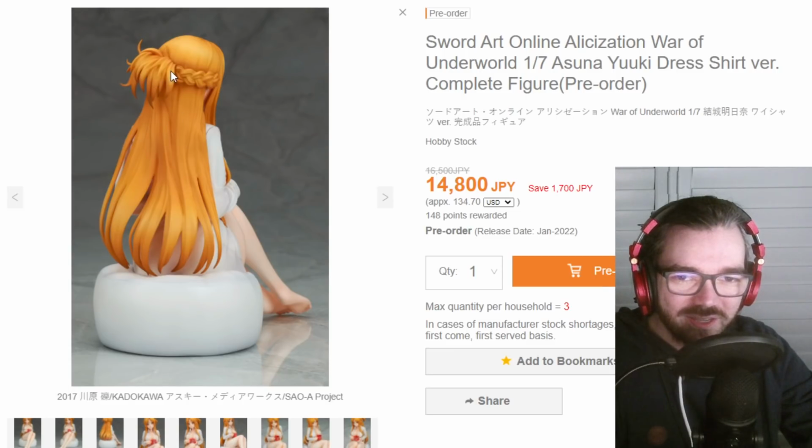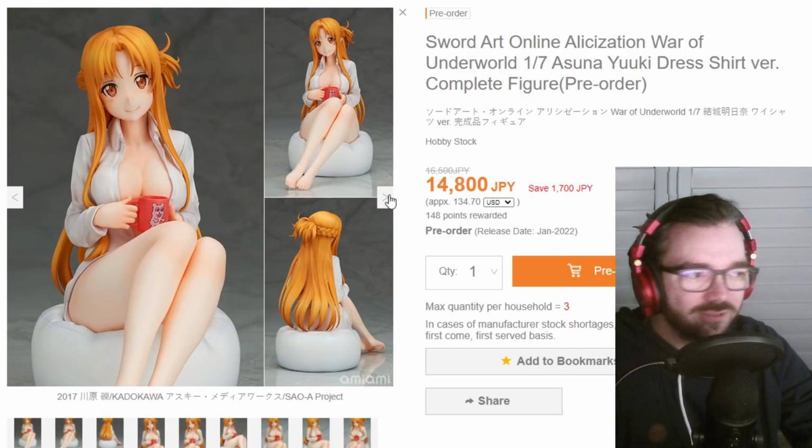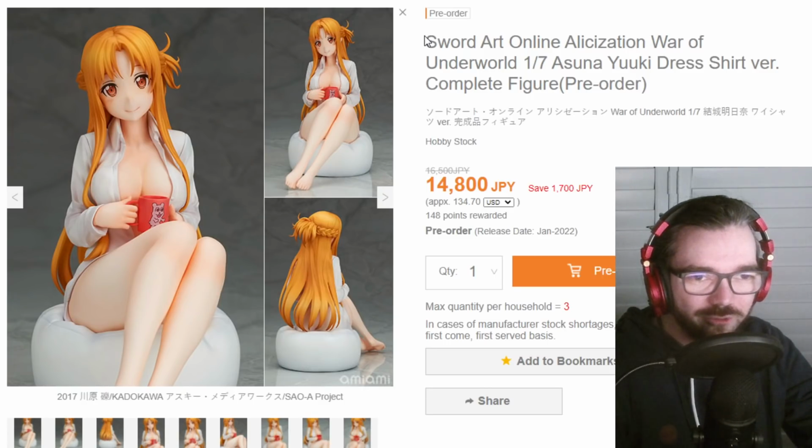But I do really like the hair sculpt, especially this little tuft of hair up here, which is a shame because I guess you're never actually gonna see any of that, just displaying it normally. So it's fine. I just don't think it's the figure anyone's been waiting for.